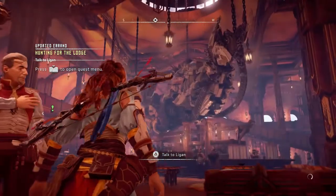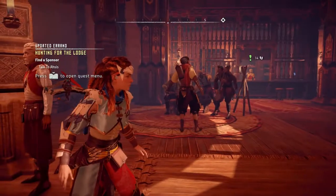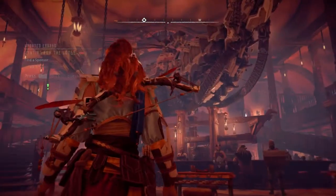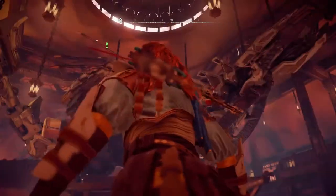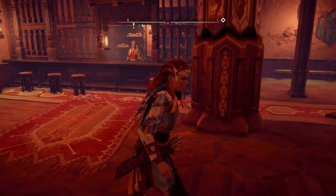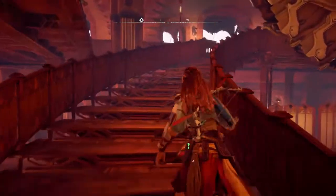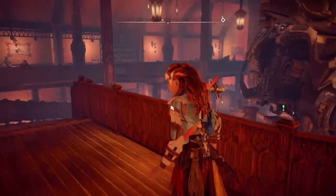Okay. Wow. So, this is the Hunter's Lodge, huh? What is this? Is this one of those big ones? Yeah, I think it is. Huh, that's cool. So go upstairs. There's the quest, but I suppose we should go upstairs and introduce to the Sunhawk. Which is where?